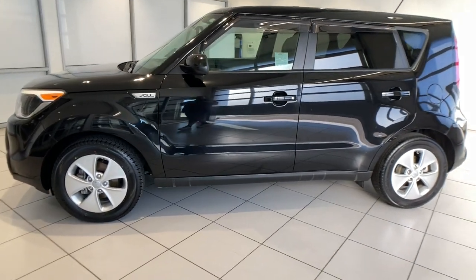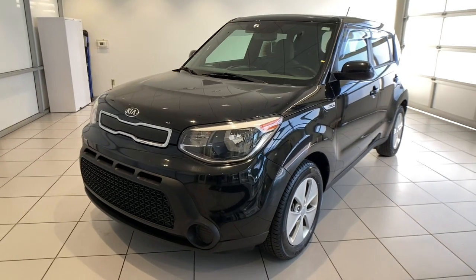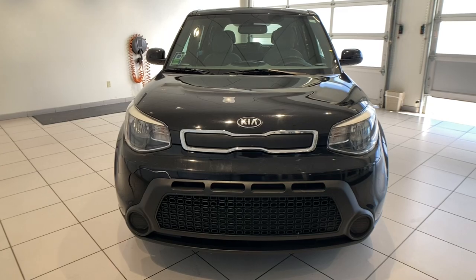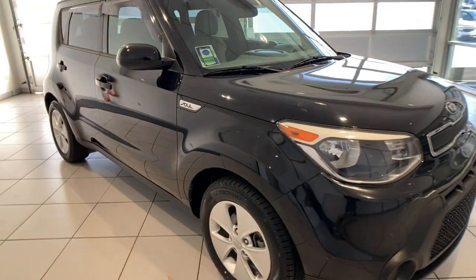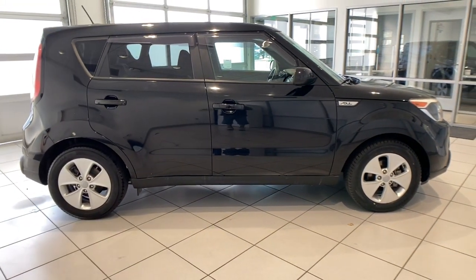Picture yourself in the 2016 Kia Soul. This vehicle still has fewer than 60,000 miles on the clock, so it won't last long. Take a closer look at this spacious and tech-rich Soul. Enter its iconic space and discover a roomy cabin that's ideal for moving people as well as cargo.